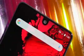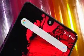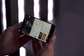Now, I know what you're thinking. Isn't this weird Cyclops eye or selfie camera in the middle of the screen annoying? In a word, no. In more words, it basically becomes invisible once you start using it because Android never puts anything in that zone of the screen.